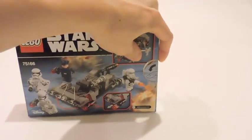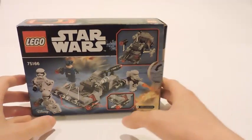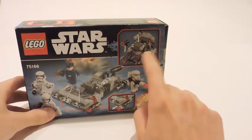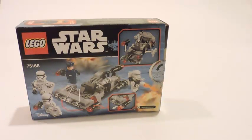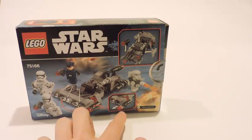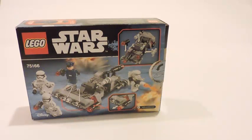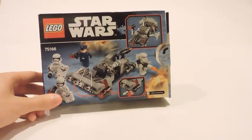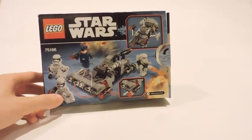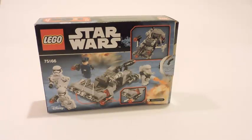And we take a look at the back. We got the little play features here. We got the ability to store the shield and the baton, and storing one of the stud shooter blasters as the back gun. And then we got the other play feature where you can use the stud shooters as the main weapons of the speeder. And then we're getting another little action scene here with all the troopers out of the speeder and preparing to fight the Resistance on the battlefield.